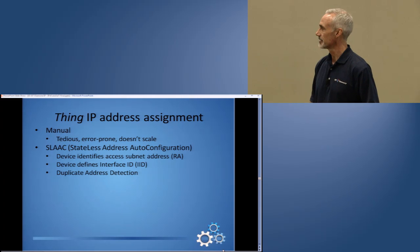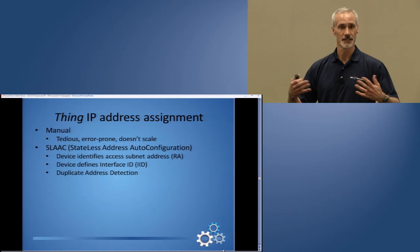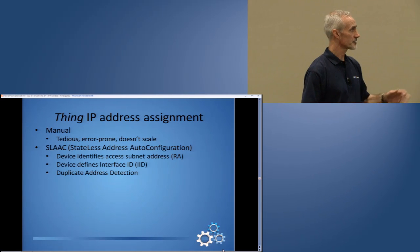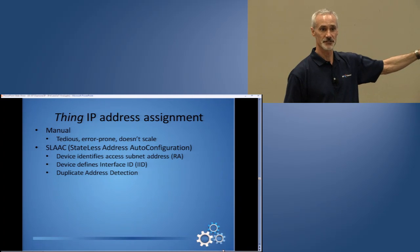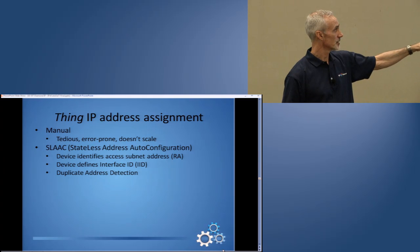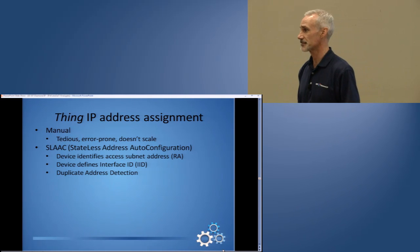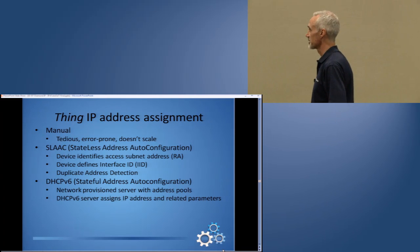SLAAC, of course, is another option, basically just deploying these things out there, powering them up, letting them solicit router advertisements. There are actually special requirements that have been imposed by the constrained environments as well to make the messaging a little more efficient. Being able to define the interface ID by auto-configuration and auto-configuring its IP address, and also through duplicate address detection.